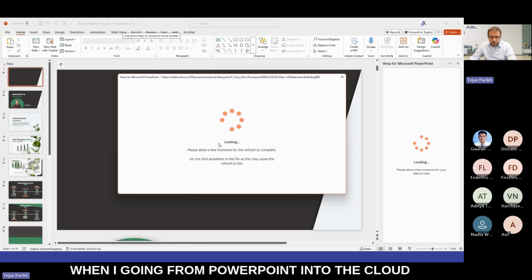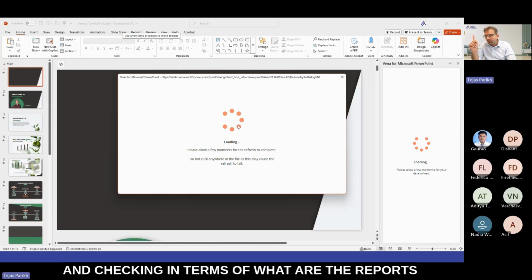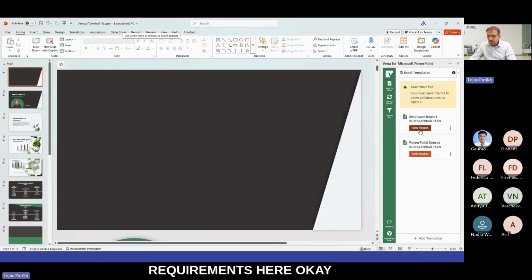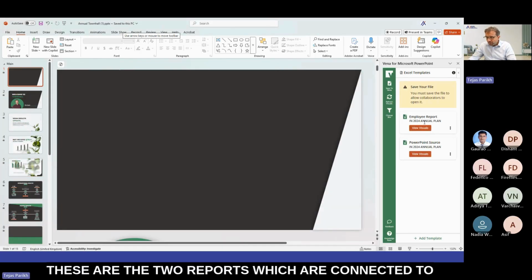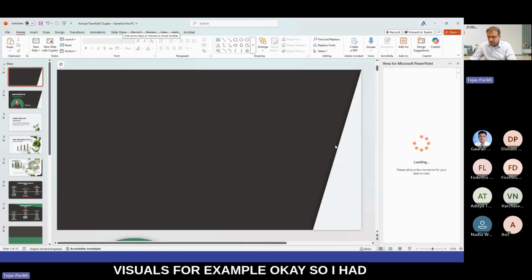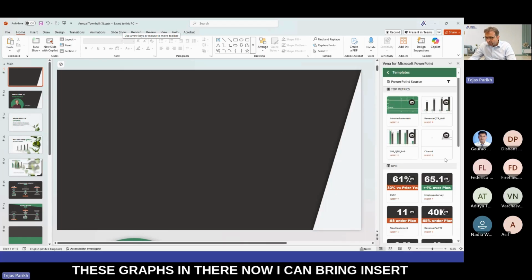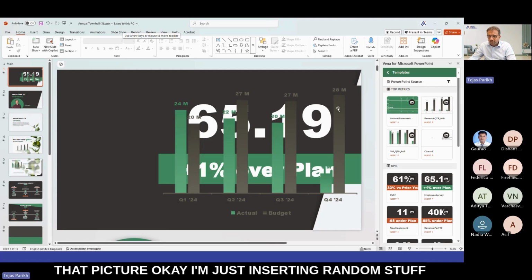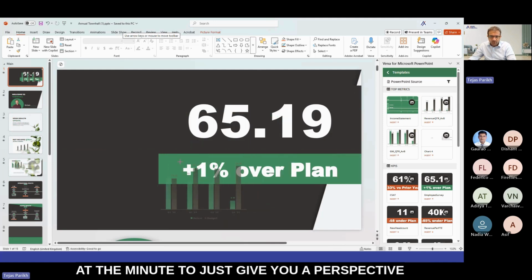So when I go from PowerPoint into the cloud environment and check what the report requirements are here, these are the two reports which are connected to this PowerPoint report. I can view the visuals, for example. I had these graphs in there. Now I can insert this picture, insert that picture. I'm just inserting random stuff at the minute to give you a perspective.